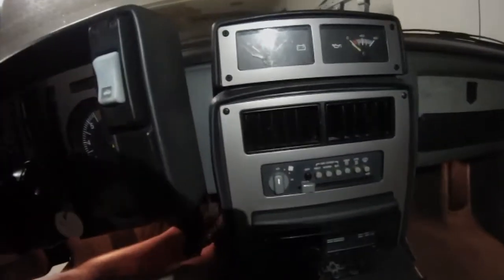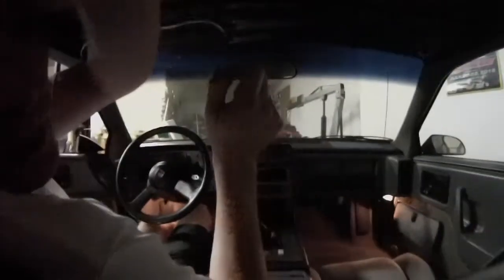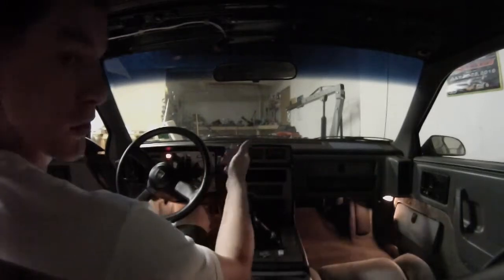AC works. And you got your very 80s instrument cluster here. So we'll start it up. Not going to go anywhere because it's raining out. And this car's not registered or insured. But whatever. So, just like that.